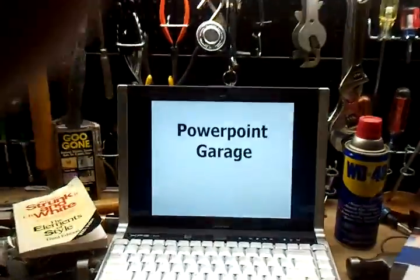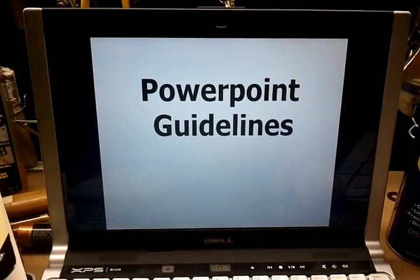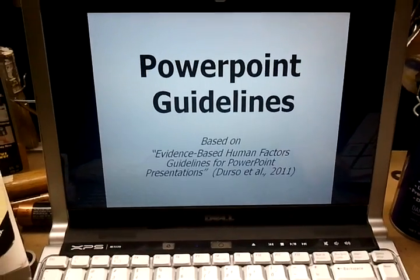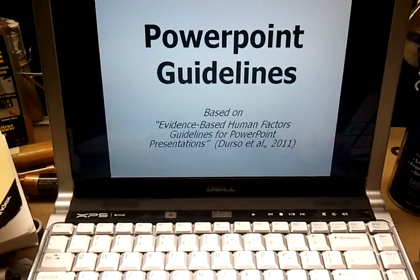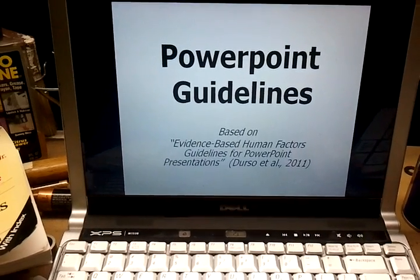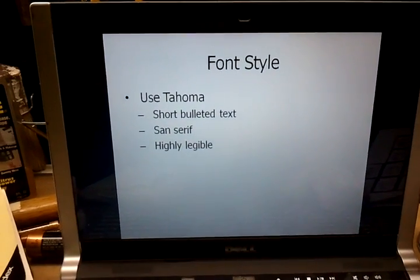Last time we talked about some guidelines. We're going to revisit those guidelines again and show you some examples. These are the PowerPoint guidelines from Durso and colleagues called Evidence-Based Human Factors Guidelines for PowerPoint. You can check it out on the big Google. For font style, like we said before, here are some examples.